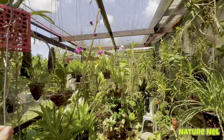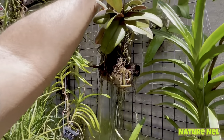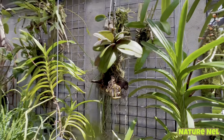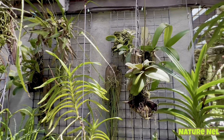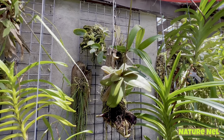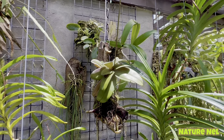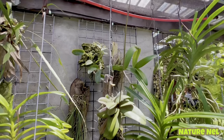But this is a beautiful, beautiful Phalaenopsis. I got this from Miss Lady Vanda, and I always say Miss Lady Vanda. It's Lady Vanda, by the way. And it's reclassified as a Phalaenopsis. It used to be called Pulcherrima. Now it's a Phalaenopsis Durritus Red.